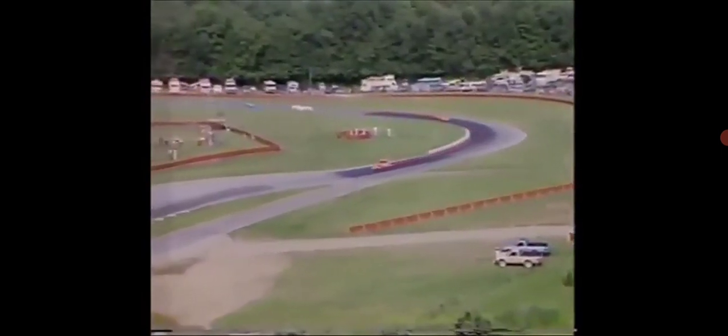Last lap. Total domination today for Al Unser Jr. In fact, for the Unser family, superlative performance by his dad out of the rear of the field. Around the carousel turn for the final time. Headed down in front of the pits. Start-finish line area coming up.